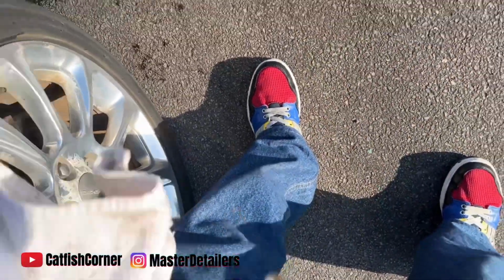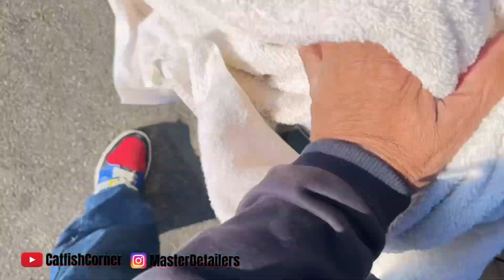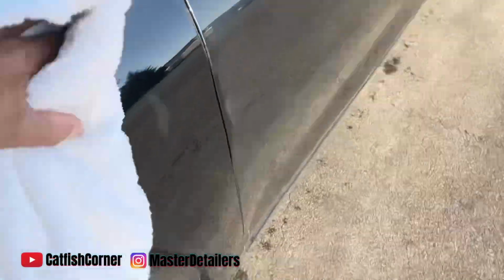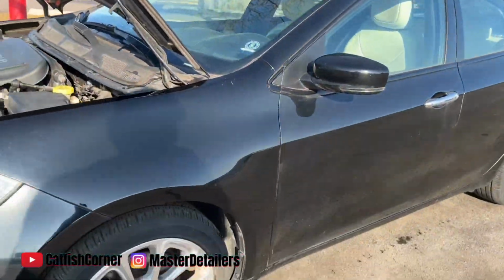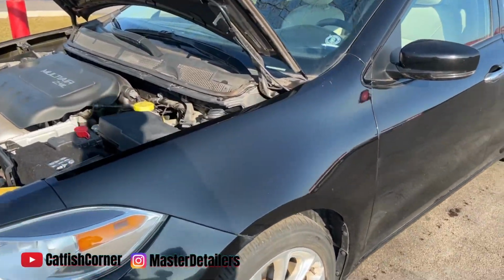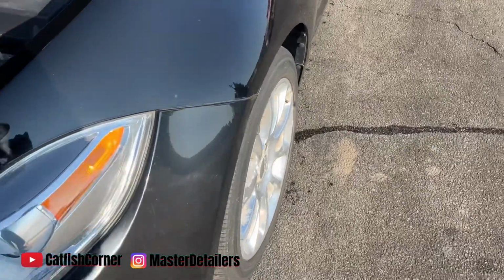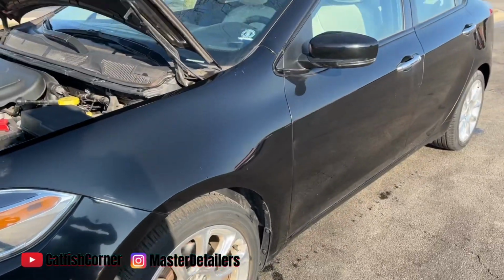It's just by hand. I'm buffing it, but I just wanted to let y'all see how the whole car is going to be when I get done with it. Y'all see it? That's just a little piece of the fender. Just the top of the fender. I just did that by hand, but I'm actually gonna buff the whole car.